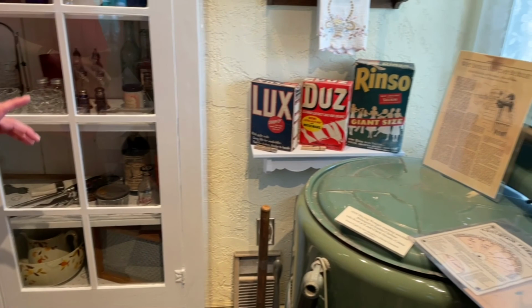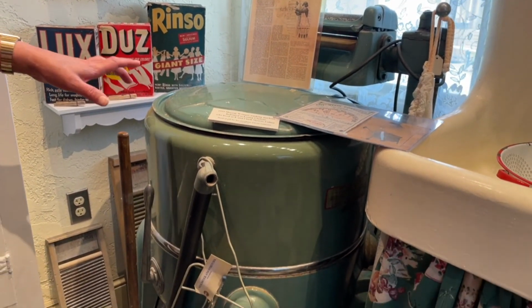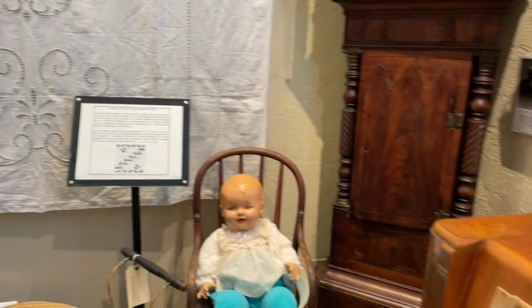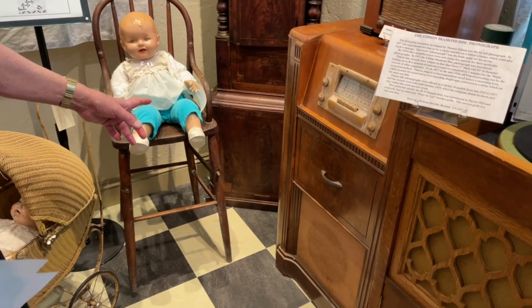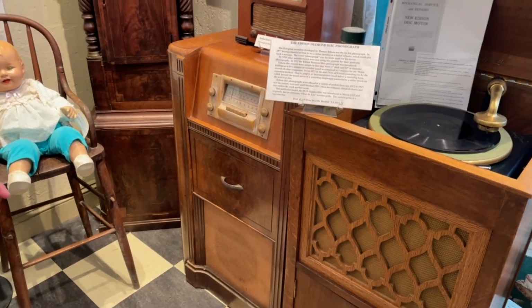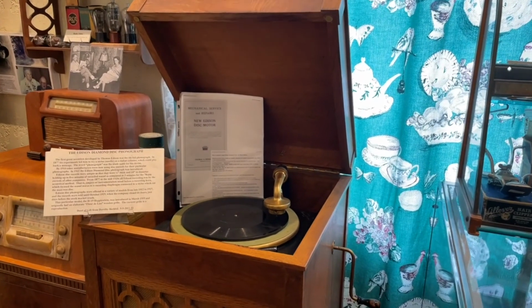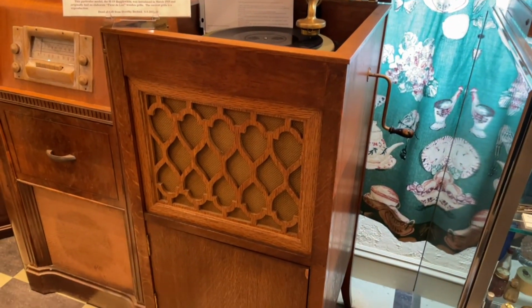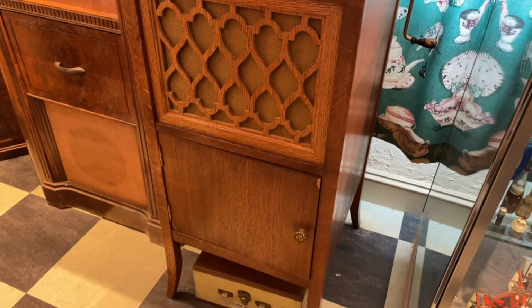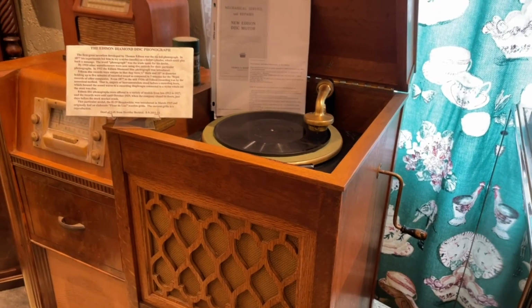You would probably have a washing machine. These were called ringer washing machines. For entertainment in the kitchen, you would have an old-fashioned radio. There were no TVs in those days. And you would have probably a phonograph that didn't run on electricity, but you would crank the motor and the record would be amplified through a horn.